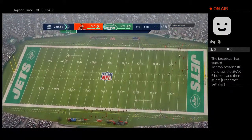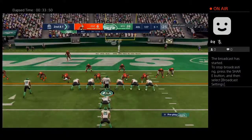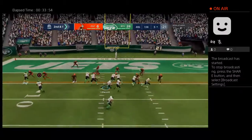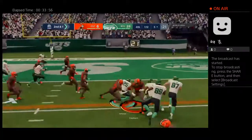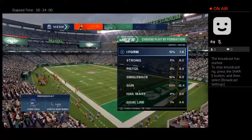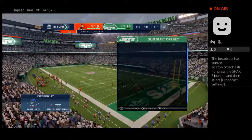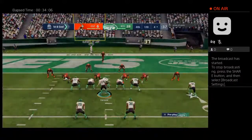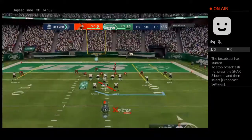A nice run there, 9 yards, and it'll be 2nd down. A gain of 9 brings up 2nd and 1. And they'll keep it on the ground. Johnson. And the stop will come inside the 5 at the 4. The Jets are going to use the first of their timeouts as they head to the sideline and talk over what to do next.